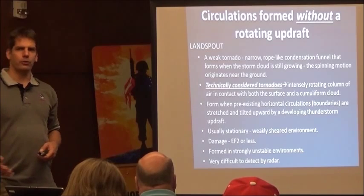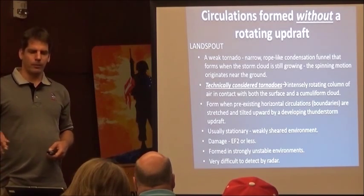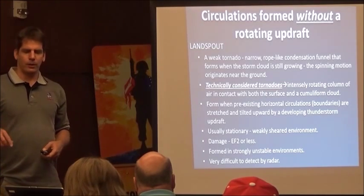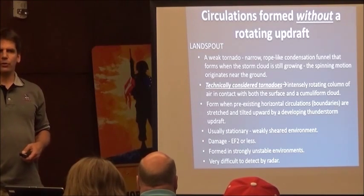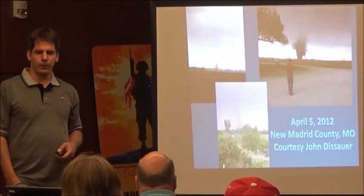It says very difficult to detect, but I don't know of one that's ever been detected by radar. They're very shallow, and like I said, the larger scale circulation is almost non-existent. It's just a very small scale circulation.